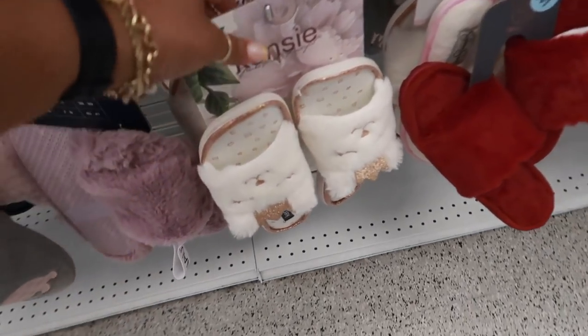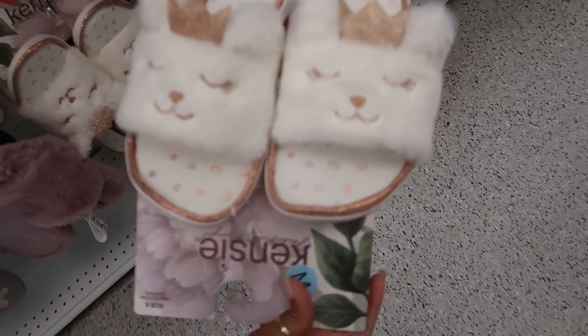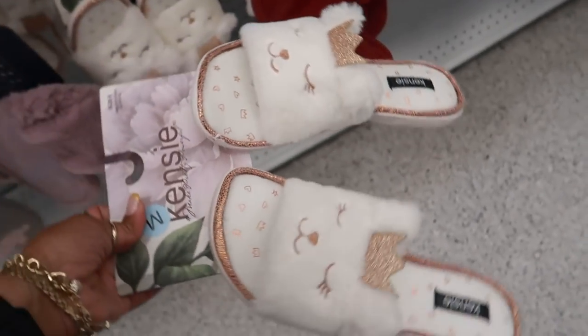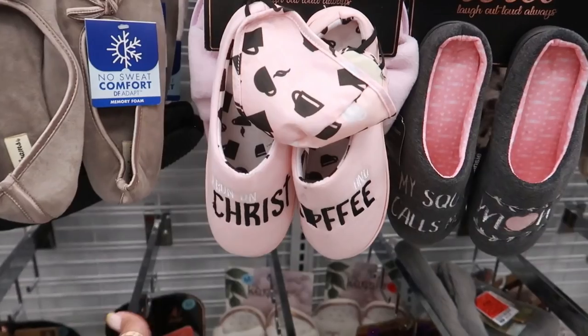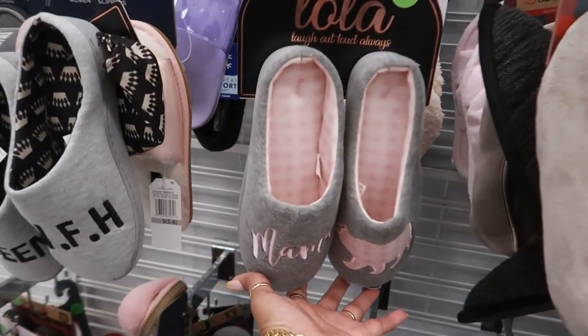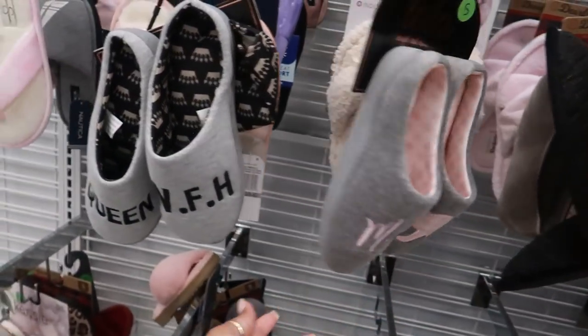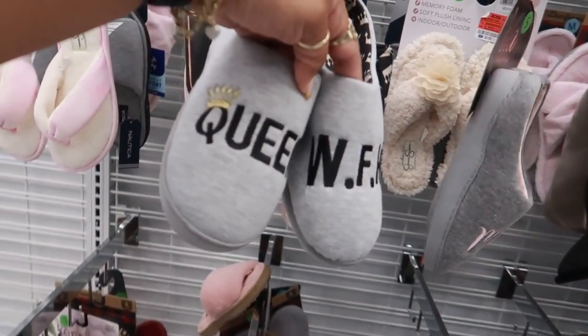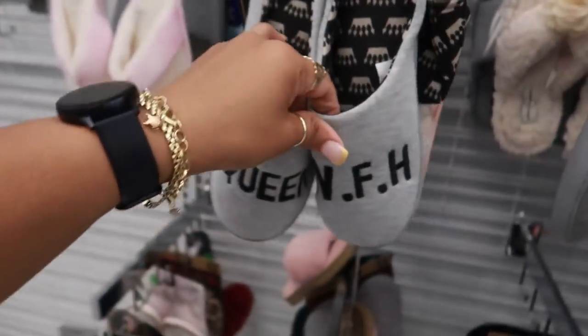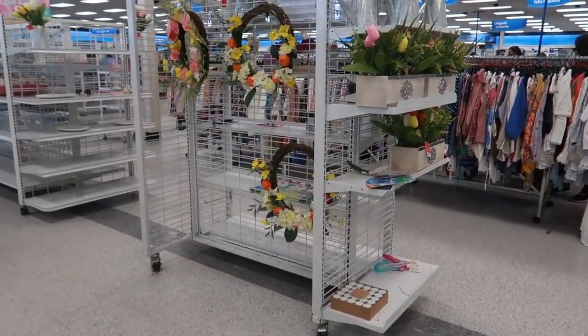Kenzie always has the cutest house shoes. Look at those. So cute. These are $8. I run on Christ and coffee, and that comes with a mask. Mama Bear. Queen. WFH. And that one comes with a mask. Okay, that's it for the shoes.